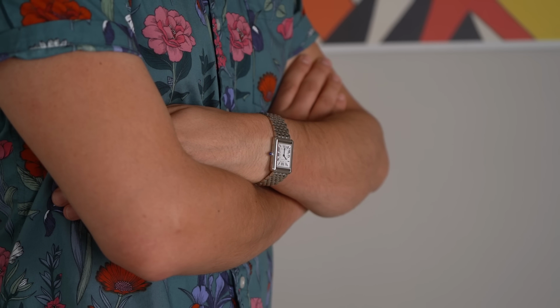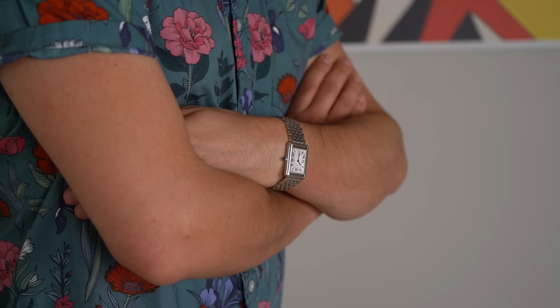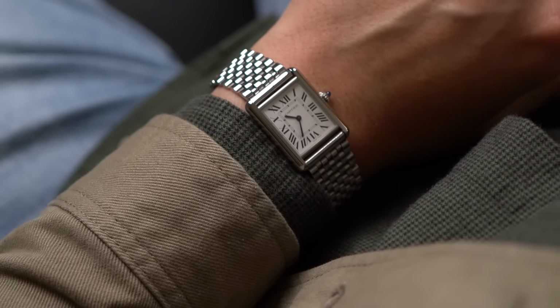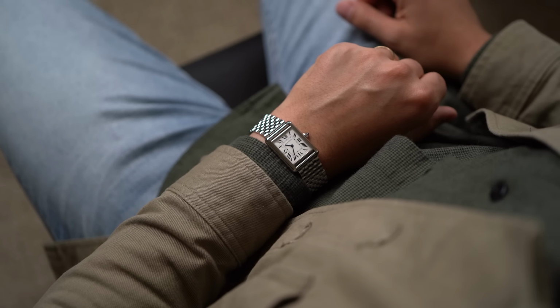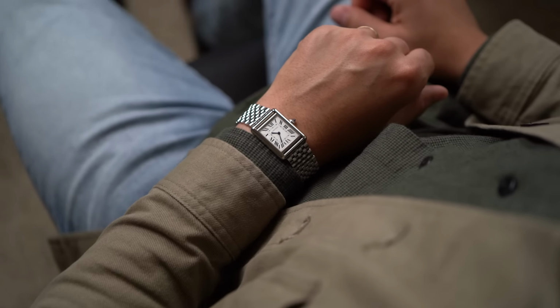Yes, it's been treated as a dress watch for many years, but I think it can do a lot more, and I'm gonna find out what it can do for me. I've really been wearing the SolarBeat every day since I got it. Not all day every day, I'm not a monster, but at some point in the day I put this on and it just feels and looks right to me.